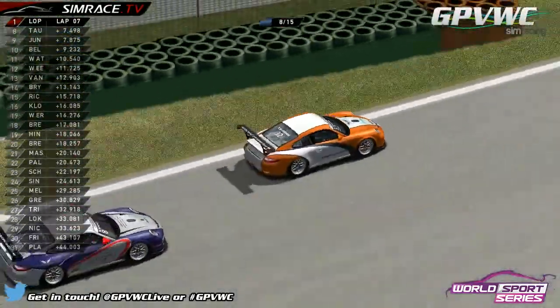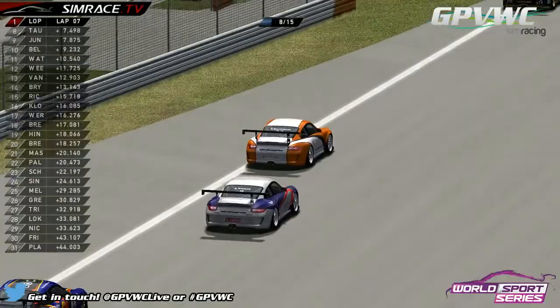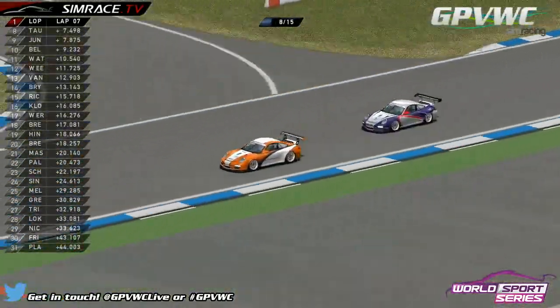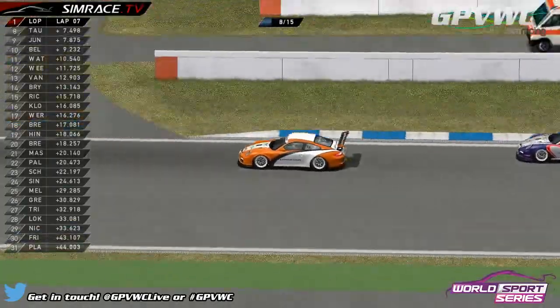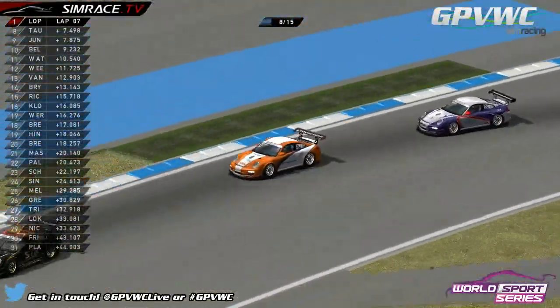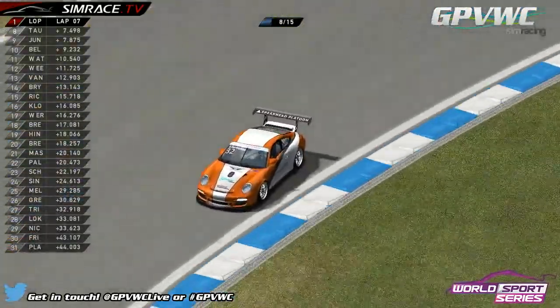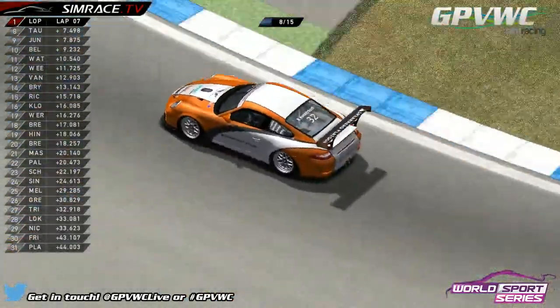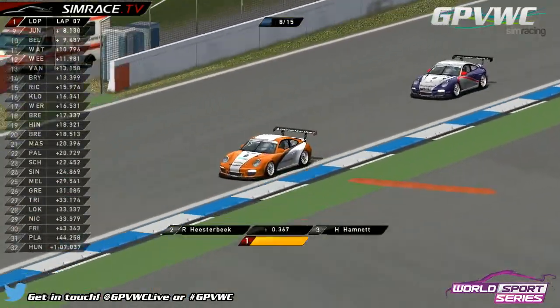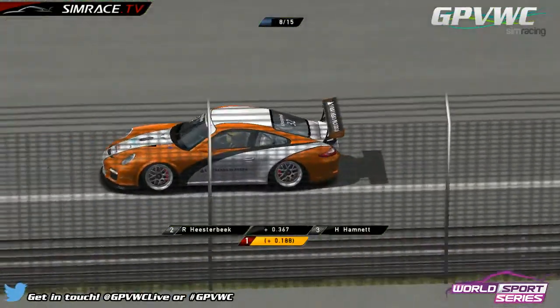And that's allowed Agustin Canapino now to catch back up to Harley Hamnet. But Hamnet is certainly looking faster than Heasterbeek. That is for sure. The 18 kilograms making a difference as Agustin Canapino tries to catch back up and try and outbrake Harley Hamnet, but he can't do anything so far. Oh, and Harley Hamnet, almost. That's dangerous curbing out there.